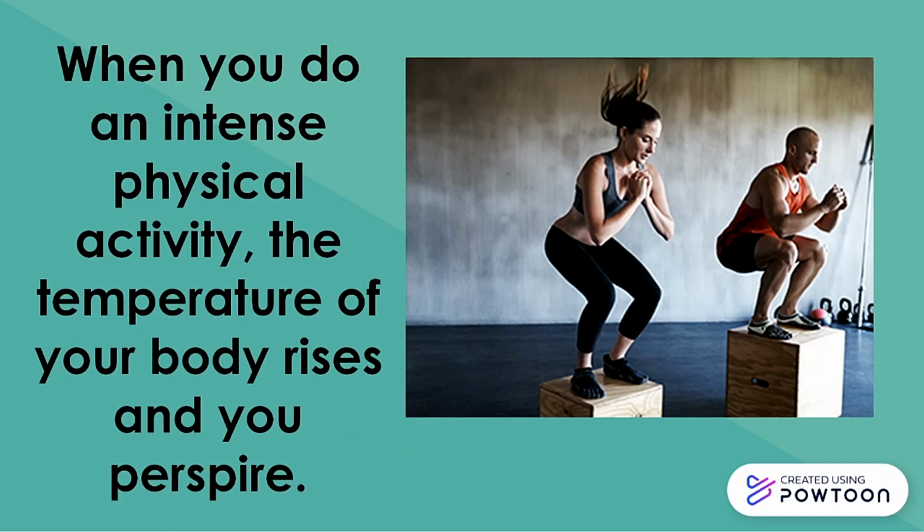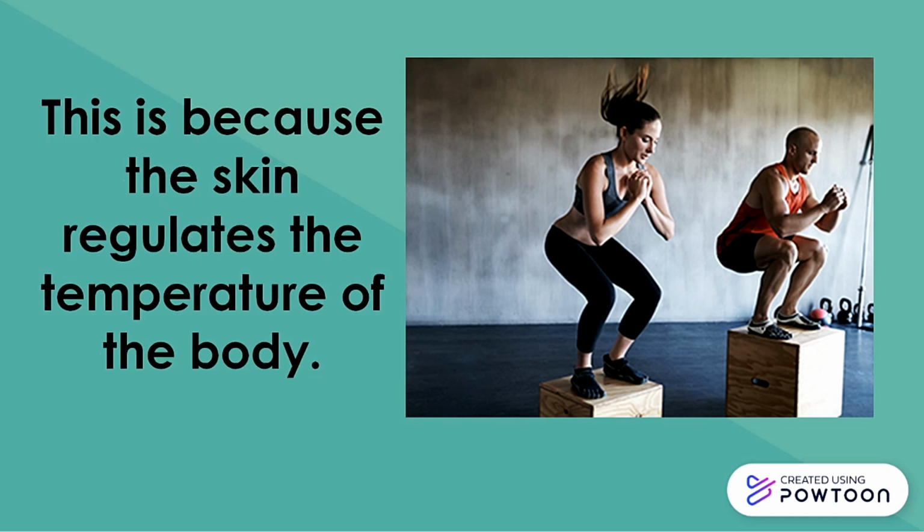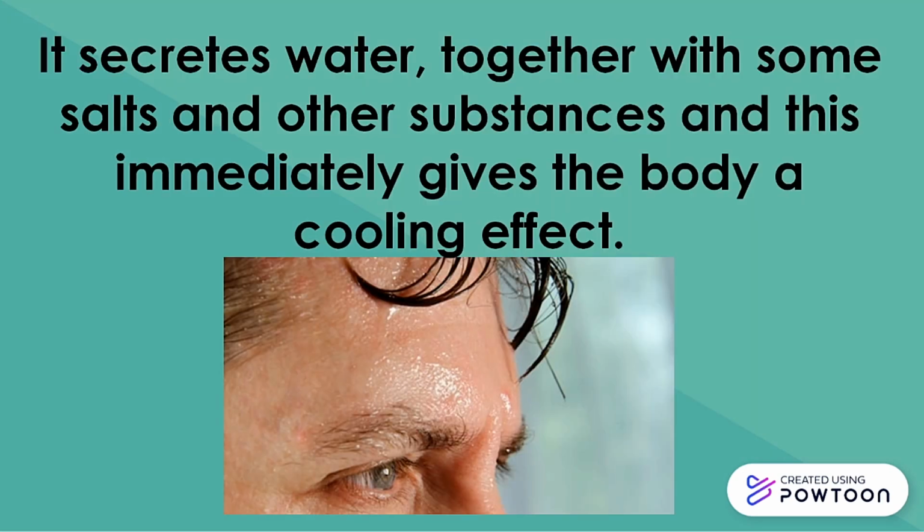When you do an intense physical activity, the temperature of your body rises and you perspire. This is because the skin regulates the temperature of your body. It secretes water together with some salts and other substances, and this immediately gives the body a cooling effect.